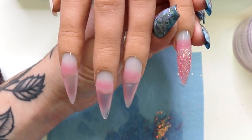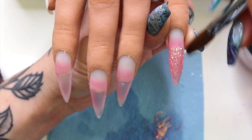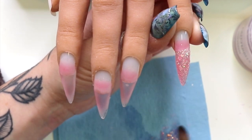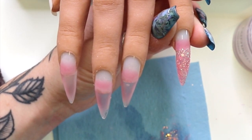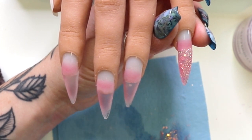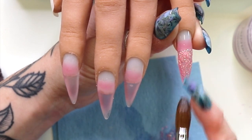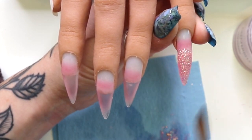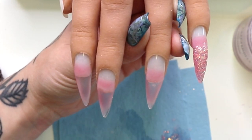Okay, gosh, I love that color. You can see how it pulls just a little bit of some other colors. It pulls a little bit green, it pulls maybe a little bit blue, like an aqua color. It's not quite all green. It's just so nice. I put a little bit more at the base of it here where I need it to be a little bit stronger. And then I'm going to carry on. I'm going to do this on all of the nails.